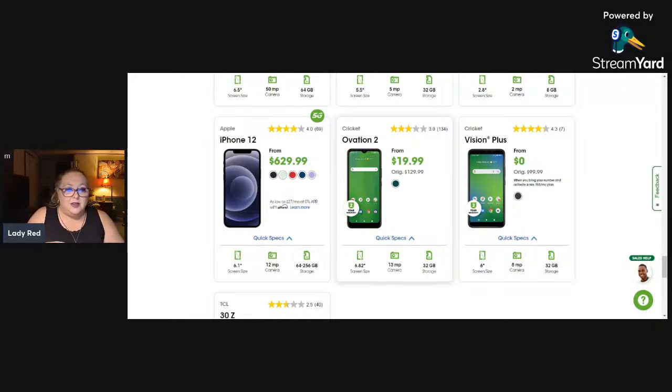The Cricket Vision Plus, basic phone, super basic phone, talk and text only phone. Okay, use with caution.